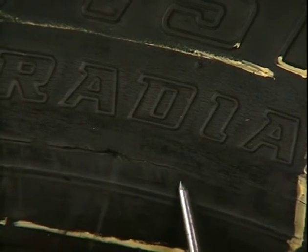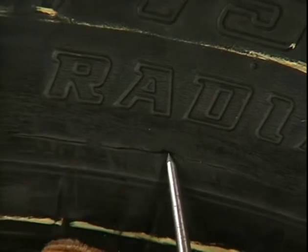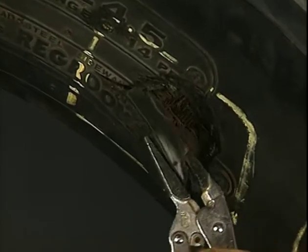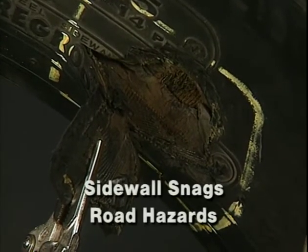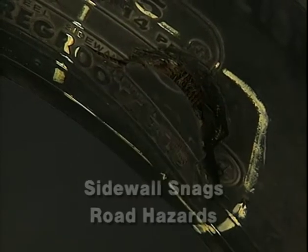If the crack is large or grows larger over time, you should remove the tire from service and consult your tire supplier. Besides heat, the outside world can supply lots of other hazards. We've seen examples of tread area punctures, but road debris and potholes can also cause plenty of damage to sidewalls. Here's a tire with a couple of pretty serious sidewall snags.